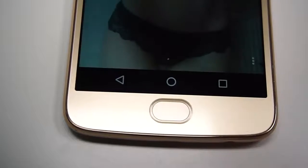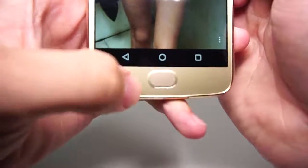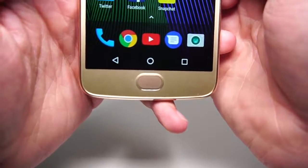Now let's talk about the buttons. The fingerprint sensor is fast and accurate. That's not the problem. The problem is that if you're going to have a fingerprint sensor on the front, you typically have capacitive buttons next to it. Naturally, you want to use that giant fingerprint sensor as your home button. But when using the on-screen buttons, you have to use what's on the screen, and the fingerprint sensor does nothing.